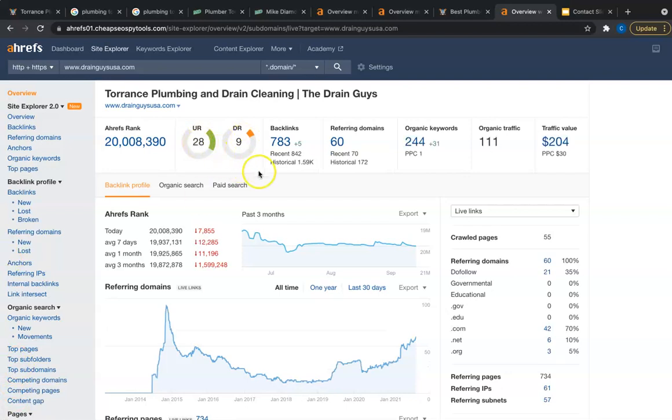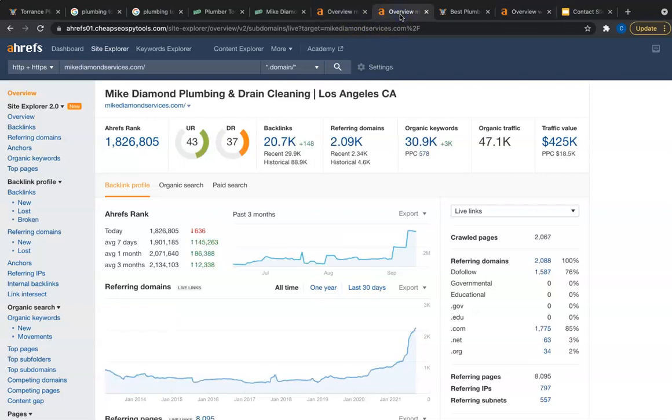So 28 and 9 with 783 backlinks and 60 other referring domains. So 60 other websites are referring to your site with 244 organic keywords. That is awesome. You're doing super well, but there is room for improvement, as I said, because these are the numbers that we're more looking for so we can rank higher when we're competing with Mike Diamond's plumbing.